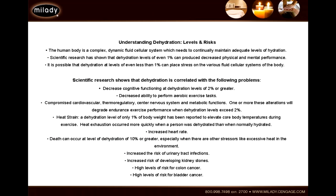The next part is that scientific research shows that dehydration is correlated with the following problems. Dehydration results in decreased cognitive functioning at dehydration levels of 2% or greater, decreased ability to perform aerobic exercise tasks, compromised vascular and thermoregulatory function, heat strain, heat exhaustion, death, and increased risk from urinary tract infections, kidney stones, colon cancer, and bladder cancer.